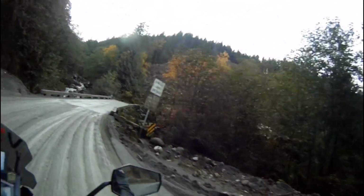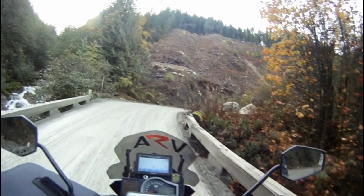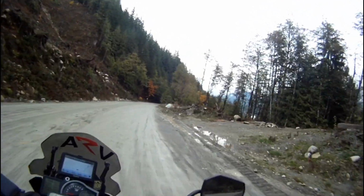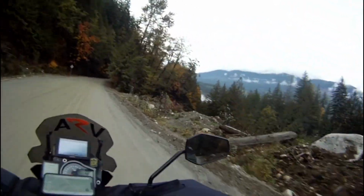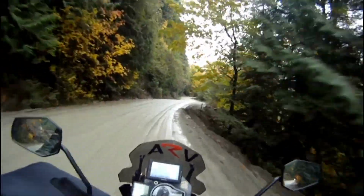So here's an example of a single lane bridge up here, and you get some beautiful views of the creek going up through here. What a great road condition today. A little bit wet, it's been raining a bit lately, but the wetness is keeping all the dust away, and in fact it's pretty smooth conditions right now, so pretty happy.